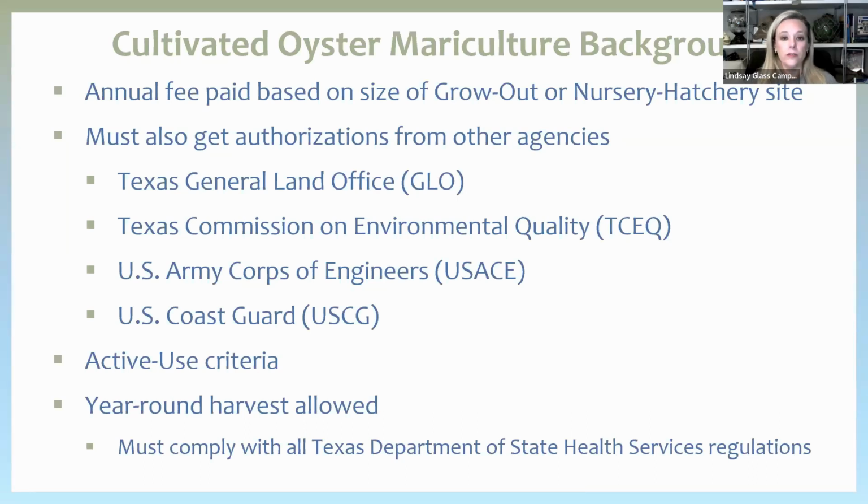We do have for grow out sites an active use criteria. That means that at that site, they're actively stocking and harvesting, that somebody's just not holding that particular area and not using it. Year-round harvest is allowed. However, they also must comply with all Texas Department of State Health Services regulations. So if the Department of Health has closed a water body for health reasons, you cannot harvest during that time period.